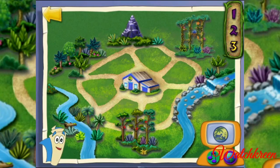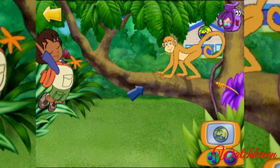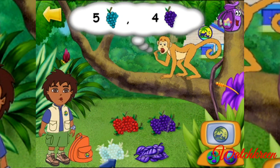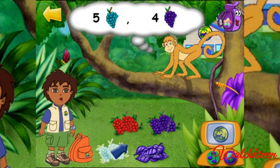To play a game again, just click the cat. That's the Animal Rescue Center. I bet Diego needs your help feeding the animals there. The animals here at the rescue center are hungry. I'm helping them find the foods they want to eat. I need your help. I can tell you what the animals are saying, then you can help them find the food they want. The squirrel monkey wants 5 blue berries and 4 purple berries.